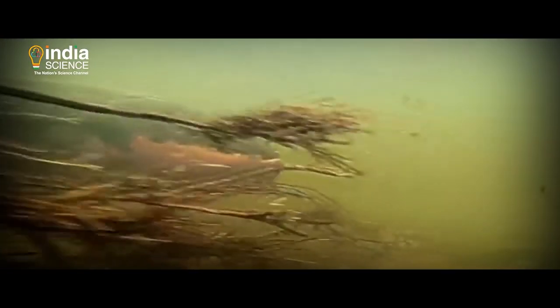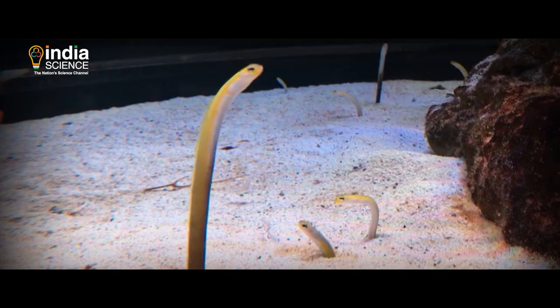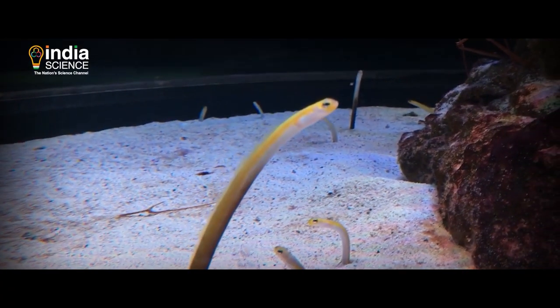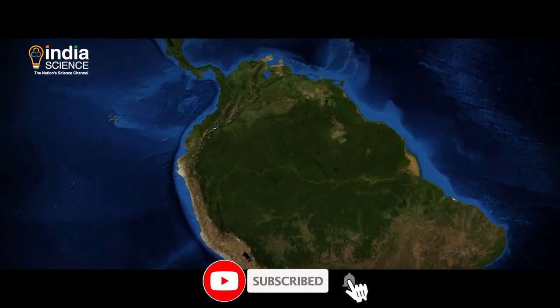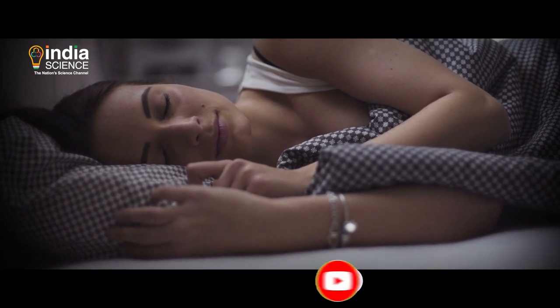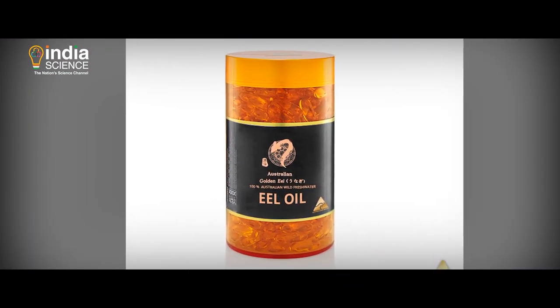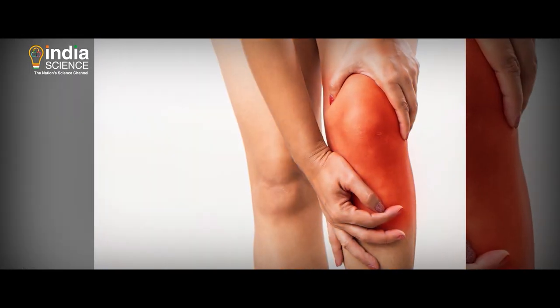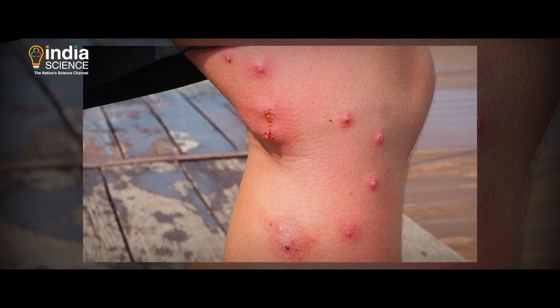Well, all in all, these creatures are truly amazing. And they're certainly not all evil. In South America, electric eels are known as porrach, the one who puts you to sleep. Oil is extracted from eels, and this oil is used by the locals to treat rheumatism, osteoporosis, and insect and snake bites.